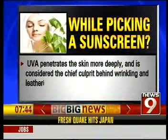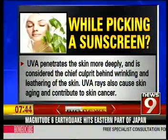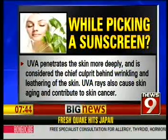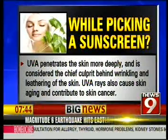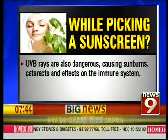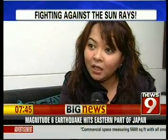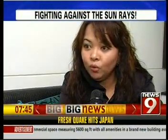UVA penetrates the skin more deeply and is considered the chief culprit behind wrinkling and leathering of the skin. The UVA rays also cause skin aging and contribute to skin cancer. UVB rays are also dangerous, causing sunburns, cataracts and effects on the immune system. A lot of the sun damage that we get started from when we were children. And our children are usually exposed under the sun because they play a lot, they probably are in the school field, and they don't use any protection.